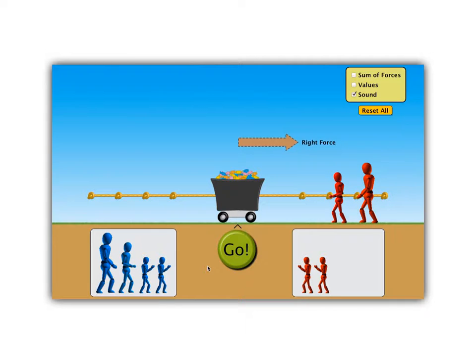A physics concept called the net force. When we look at Newton's first law, it says there has to be a net external force. But what does that mean when we say net force? The net force is the sum of all the forces acting on an object. For example, here we've got this car full of different colored objects, and these robots are pulling on it with a rightward force.